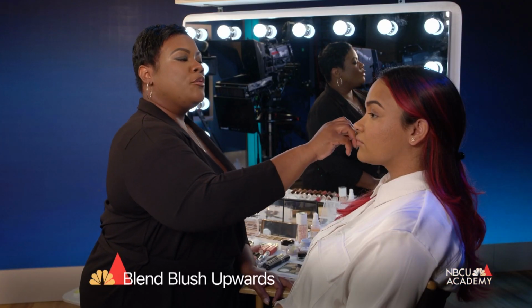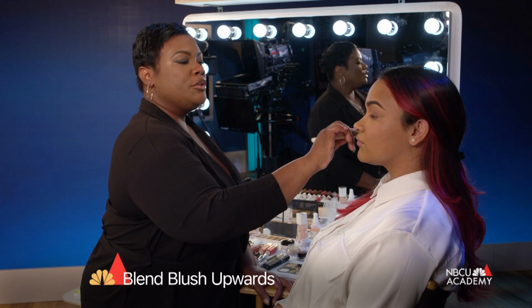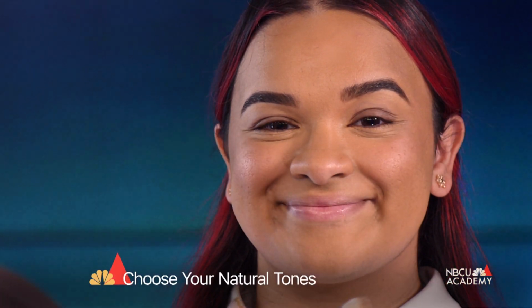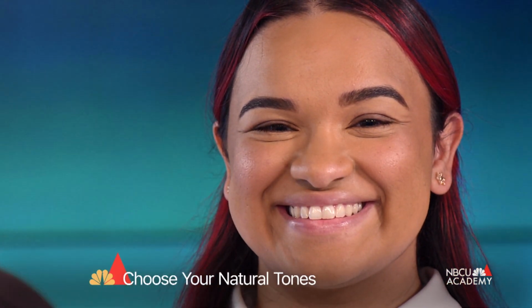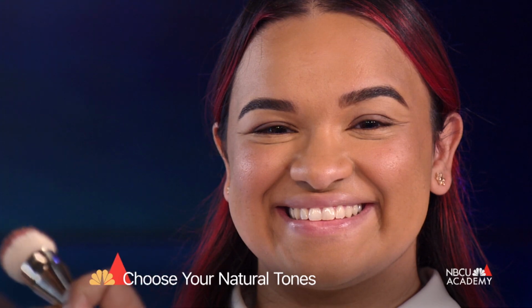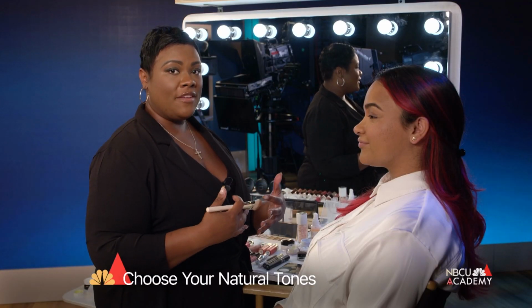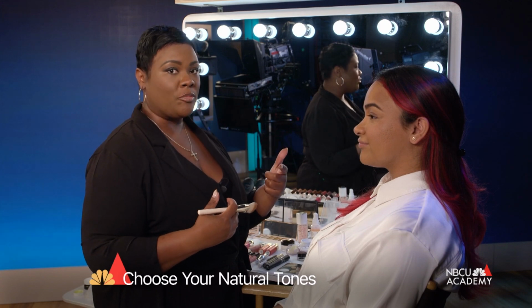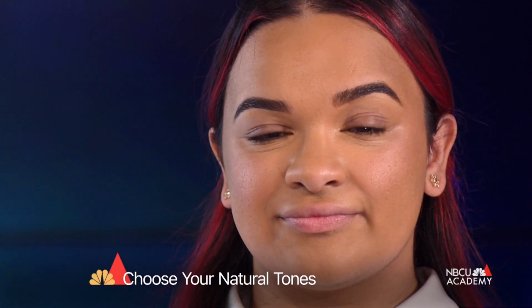I chose this beautiful mauve blue base blush because if you look at her lips, she naturally has that color, and if you smile, show your teeth, her gums have that kind of mauve color. When you're doing your blush and you're in the field, you want to pick these colors, because that's going to radiate better on camera if they're natural colors within your skin already.